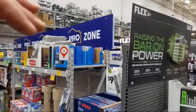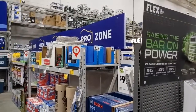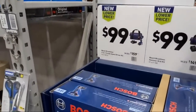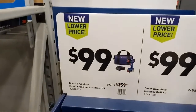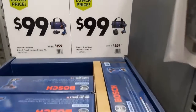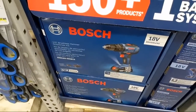They have a lot going on in the store. I'm not going to say the most. DeWalt has a lot of good deals, but they're definitely something you're going to want to look at. They have a Bosch deal. Look at it, they've got the Freak at $99, or they have a brushless half-inch hammer drill option at $99.